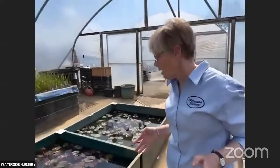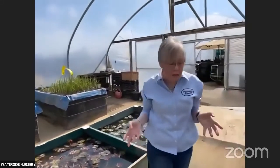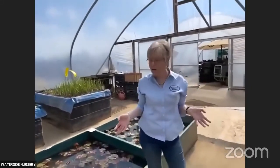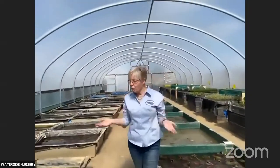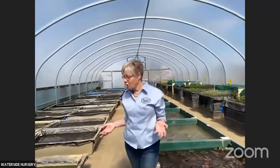Yeah, so just trying to show you as much as we can about the different things that we have available, and the different ways that we keep them in the nursery. Because as we move around, you'll see that we try and keep the plants as much as possible in similar conditions to how they will be when they go to you. So as we move on then, we're leaving the water lilies behind us again.